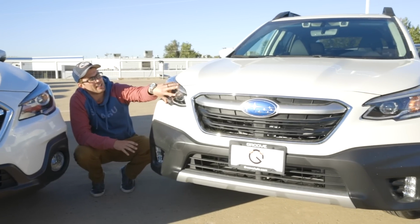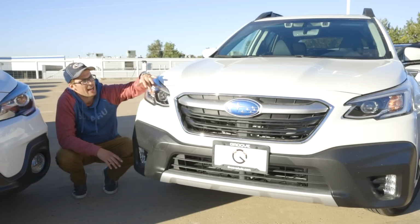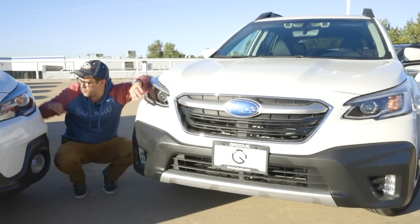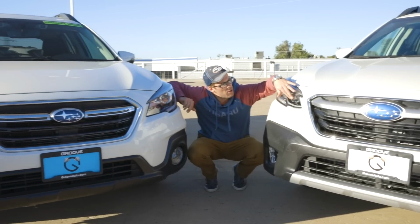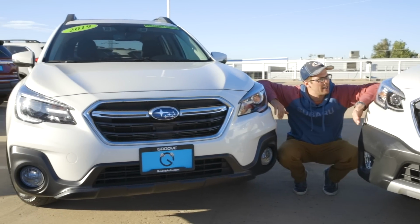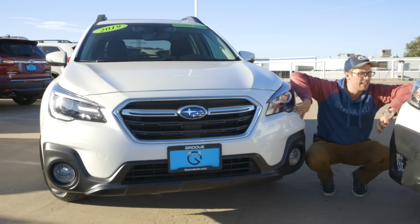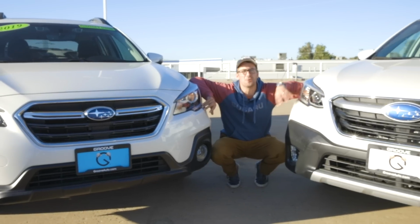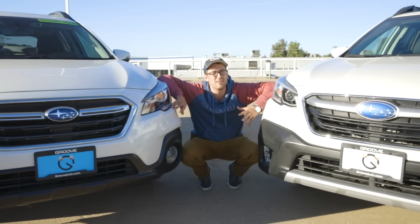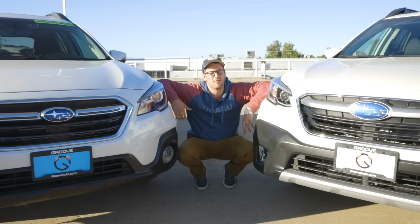Now, if we take a look at the headlight design, both of these do have steering responsive headlights, although they have changed the design a little bit. On this one, the main headlight is on the outside, and it's moved to the inside here, so they kind of flipped it a little bit. From a distance, you can't really notice it too much, but they have changed it ever so slightly. LEDs are going to be standard on all trim levels of the 2020 Outback, even the base model. So it's like what we're seeing on the Forester, but now being translated over to the Outback.